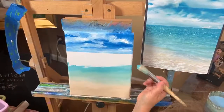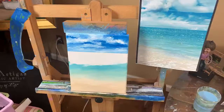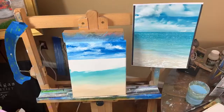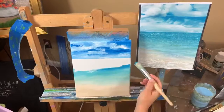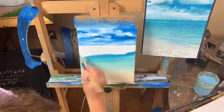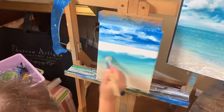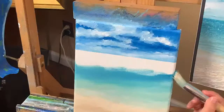Sorry about my head. There we go. No problem. Okay, so I'm gradually going up, getting darker. Just kind of blending it. Having a lot of fun with it.